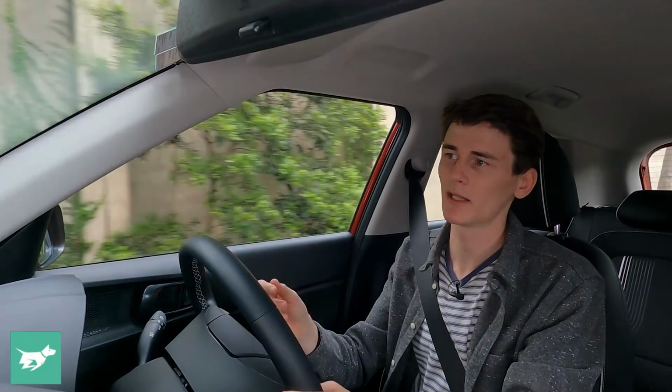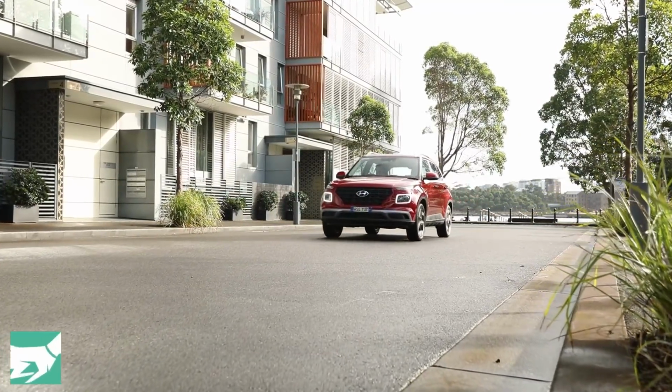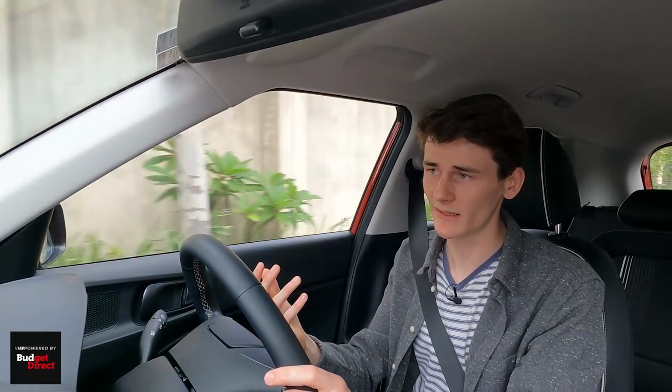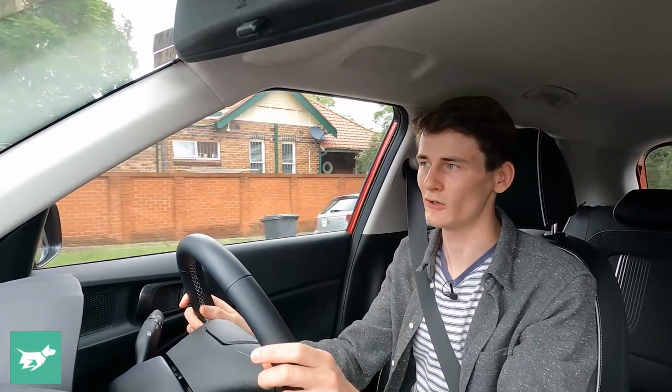Now the Venue is only available in front-wheel drive here in Australia, and it's only available in this engine combination. In India, where this car is actually slightly shorter in the wheelbase and overall length, you can option this car with a 1-litre turbocharged 3-cylinder engine that is found in the Kia Stonic GT line. For me, that's something I'd love to see in the Australian market because that engine's got a bit more torque, so 170 newton meters available across a broader range, and that would just keep this car on the boil a little bit better, I reckon.